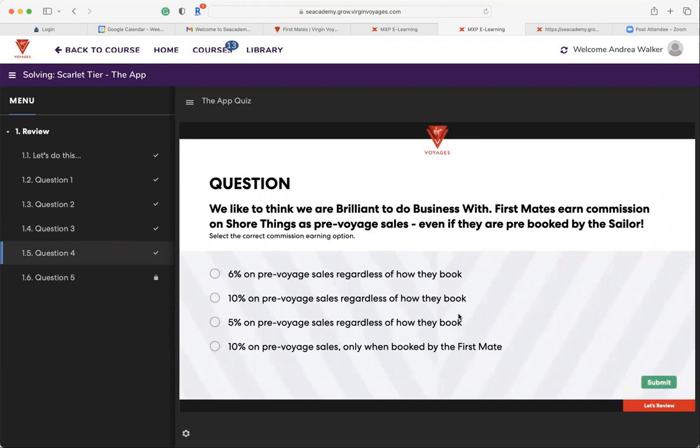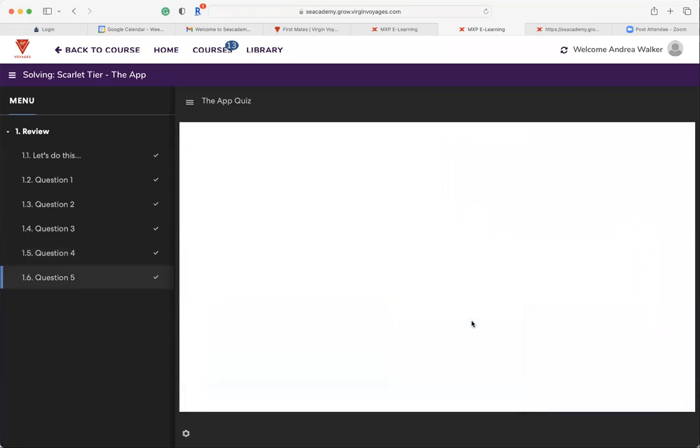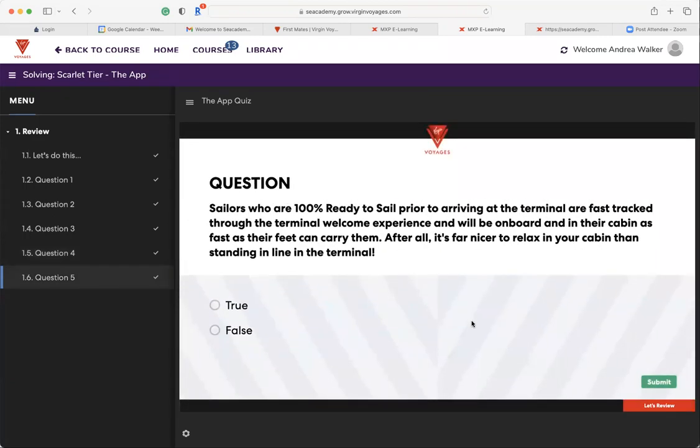We think we are brilliant to do business with. First mates earn commission on shore things as pre-voyage sales, even if they are pre-booked by the sailor. And that's 10%. Yes. On the pre-voyage, regardless of how they booked. Okay. Sometimes wording will get you in a heartbeat. Yes, all right, ma'am.